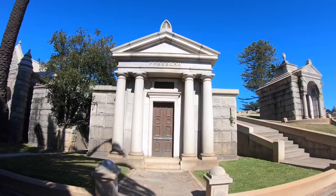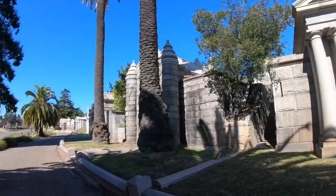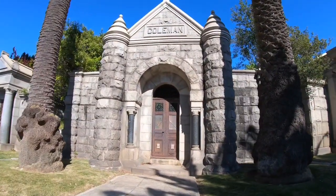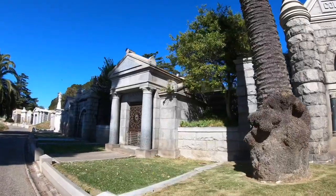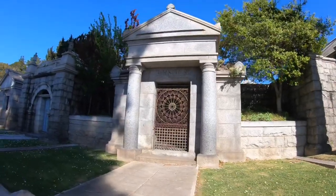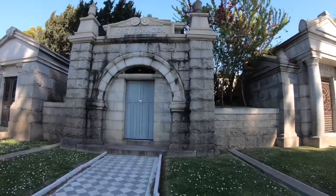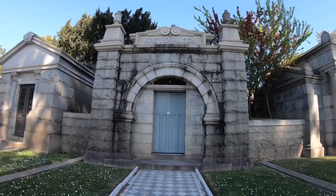Found myself back up here at Millionaire's Row again, just because these things are just so awesome. God, there is some money buried here, that's for sure. This one looks like, over the years they've had problems with a door, so it looks like they put a new door on it with a new padlock from what it looks like.